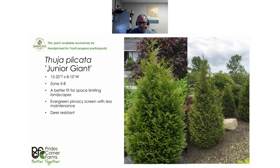Thuja Junior Giant. Well, we feel that this is going to be a groundbreaking plant for us over the next 10 years, and we're working hard to get this plant up and going. What's so great about Junior Giant, you say? Well, we know right now that green giants sell like crazy, and junior giants are a plant that are at least one third smaller at maturity.